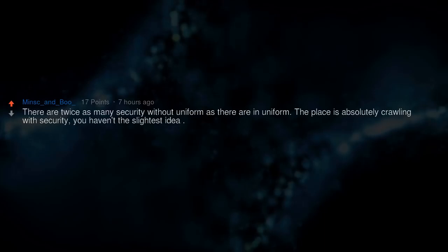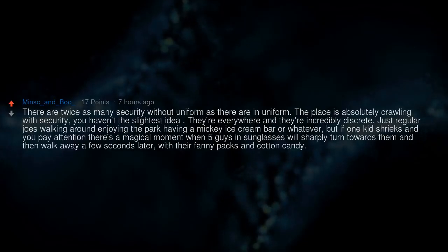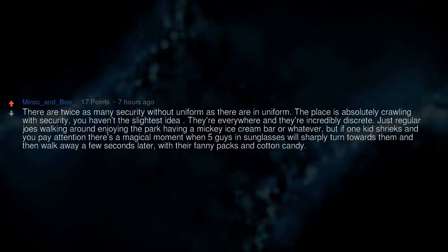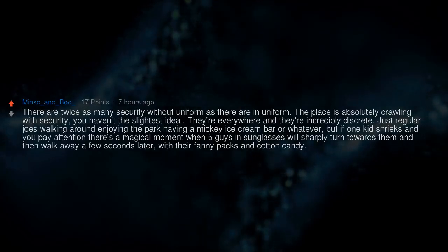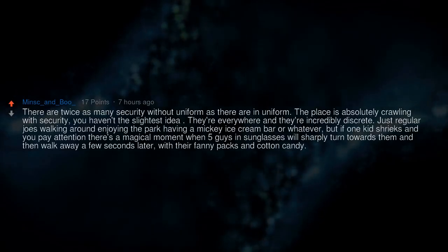There are twice as many security without uniform as there are in uniform. The place is absolutely crawling with security. You haven't the slightest idea. They're everywhere and they're incredibly discreet. Just regular Joes walking around enjoying the park, having a Mickey ice cream bar or whatever. But if one kid shrieks and you pay attention, there's a magical moment when 5 guys in sunglasses will sharply turn towards them and then walk away a few seconds later with their fanny packs and cotton candy.